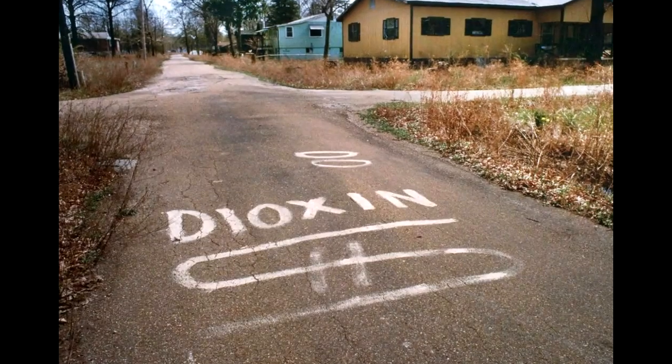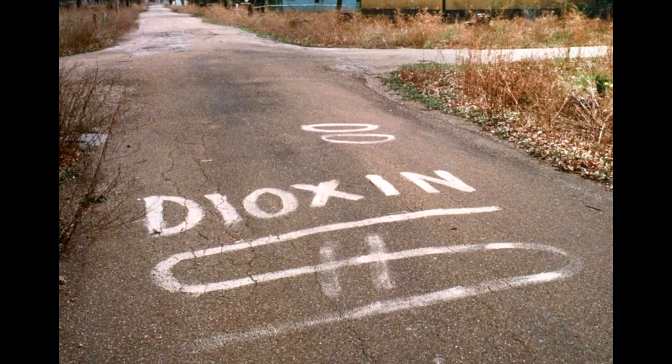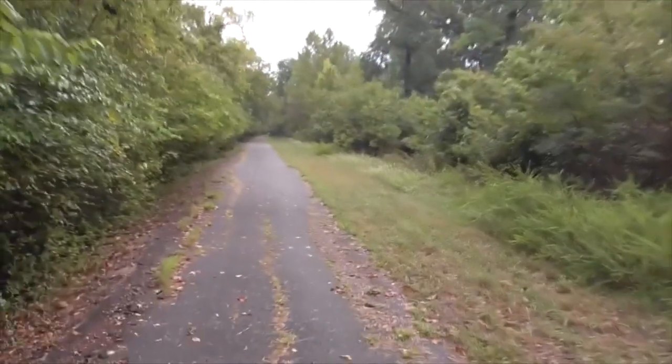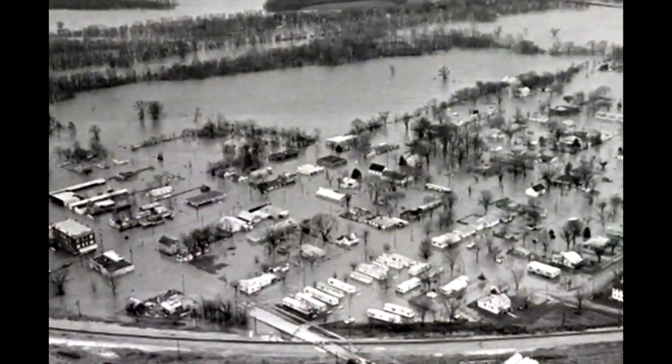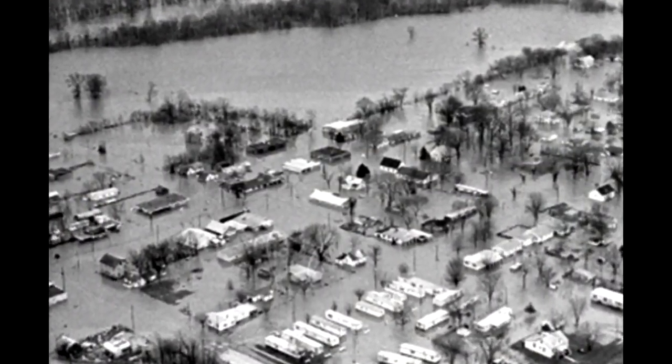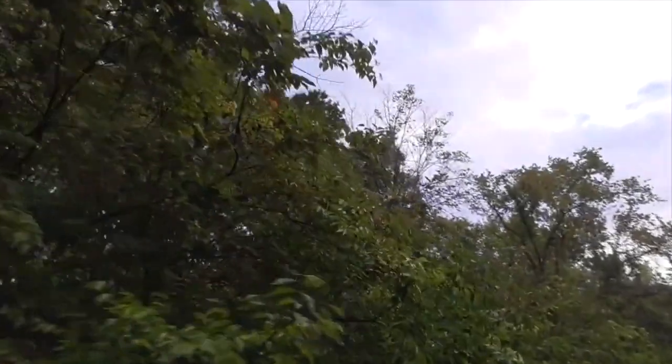This is like back in the late 70s, early 80s. And then in 1982, there was a big flood here from the Meramec River. There's 800 homes here that got flooded out. Everybody had to leave. Look at this giant spider web. Let's see if you can see that up there. Huge. So they evacuated everybody out of here. More honeysuckle. Look at that.